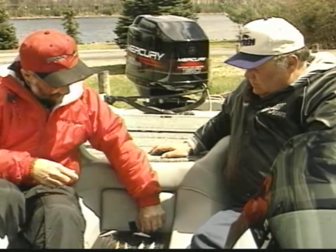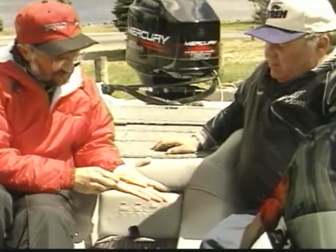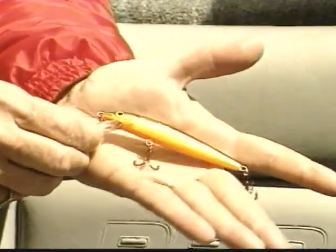Okay, now we have the other two baits that you were throwing. One of these baits today. What do we have here? That's the next size up of the Husky Jerk by Rapala, and it's a real good size bait for the stripers.